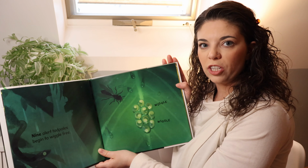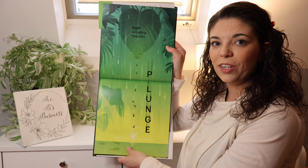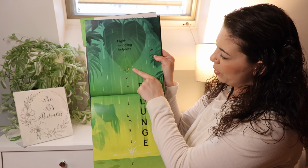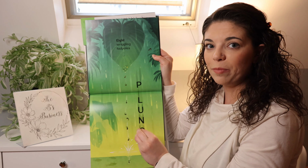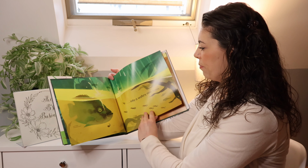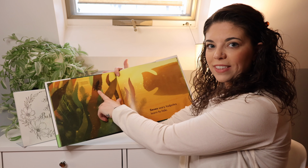This has got to be one of my favorite pages in the text. I love that we end up holding the book in a vertical position in order to read this page. 8 wriggling tadpoles plunge, and we watch each of those tadpoles sort of drip from the leaf down into the water. This is such a fun way to interact with this text and is a unique way to continue to draw the reader in page after page. Plink, plink, plink, into a watery new home. We continue to see different Costa Rican species.